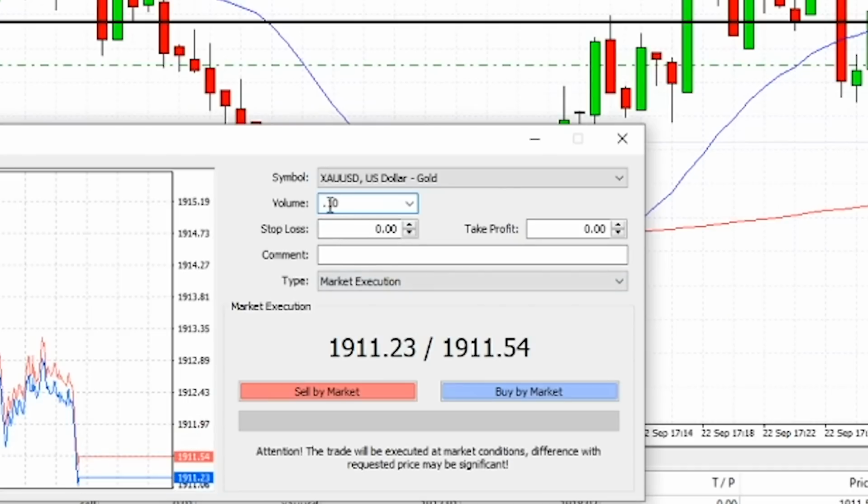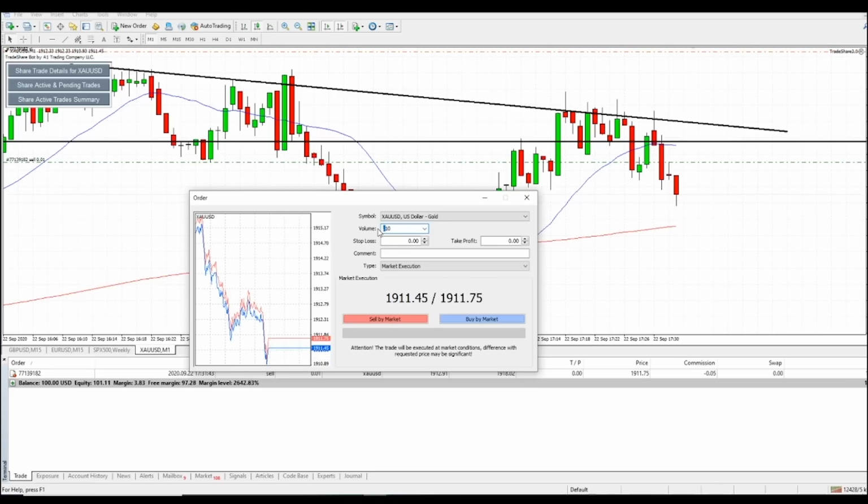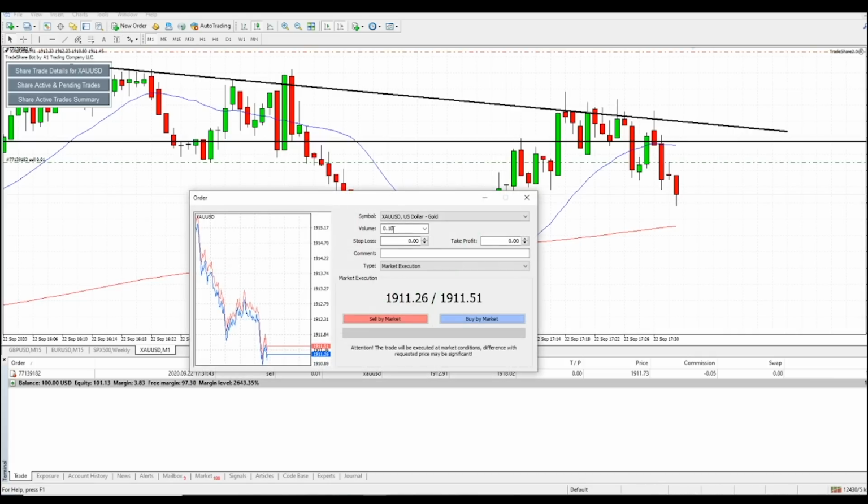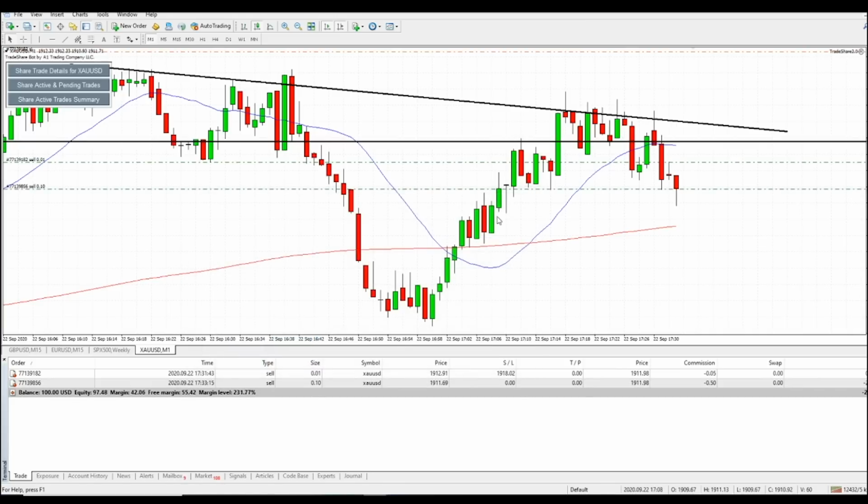Oh, look at that. Right as I say that, the price dips. Oh, did I just click enter? Nope. Okay. Wait, all right, so let's do this. 0.10 selling by market. All right, now we're in for a much bigger account size.